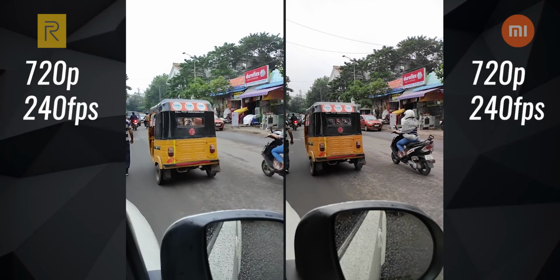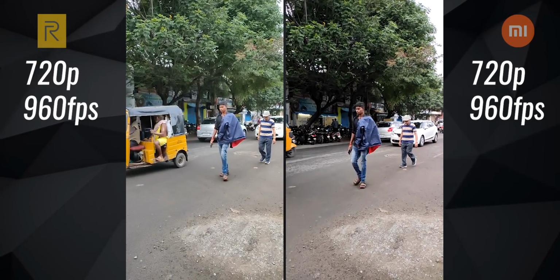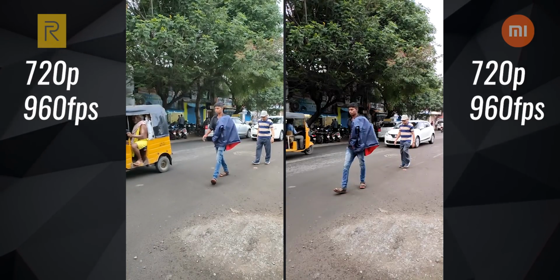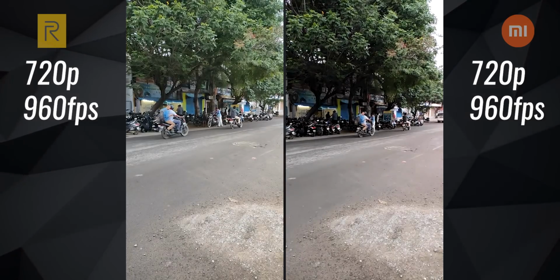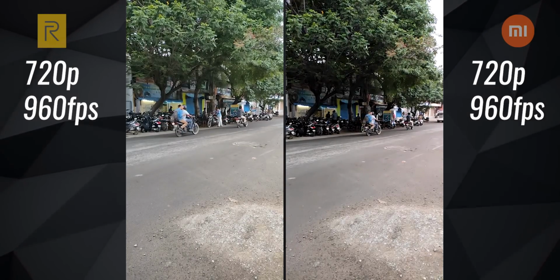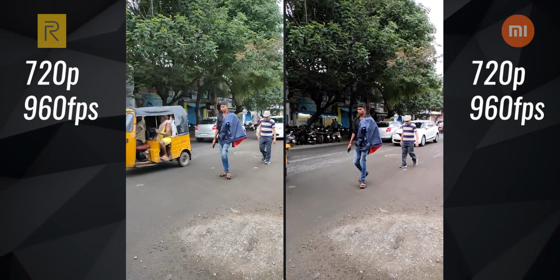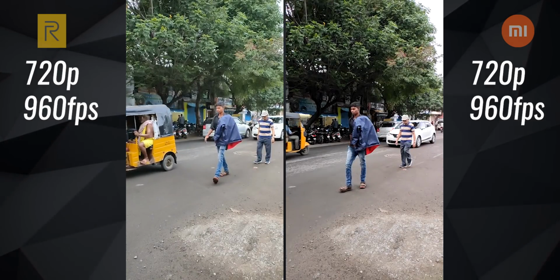And most importantly, there is a 960 fps super slow motion mode on both phones. The resolution is again just 720p, and here the K30 performs far better. It uses interpolation to generate new frames in between existing frames. But on the other hand, the X2 just duplicates the existing frames. That's why the X2's clip stutters a lot. The K30's clip is a lot smoother.